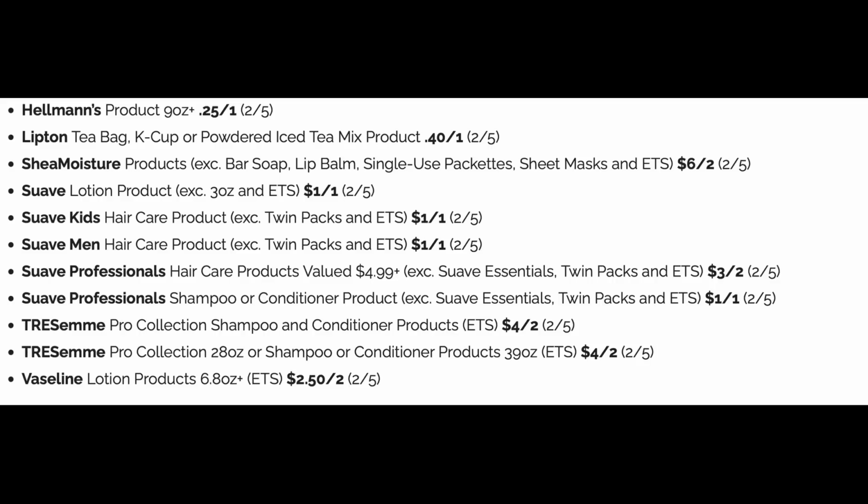Hellmann's, Lipton, we've got Shea Moisture 6 off 2 on Shea Moisture products. There's a couple exclusions. We're getting a $1 Suave Lotion, a $1 Suave Kids, a $1 Suave Men, three off two on Suave Professionals, and a $1 off 1. And check it out, we're getting a couple Tresemme coupons. So we're getting on the shampoo conditioner a 4 off 2, and on the Pro Collection shampoo conditioner, a 4 off 2 as well. And then Vaseline, looks like we're getting a $2.50 off 2.